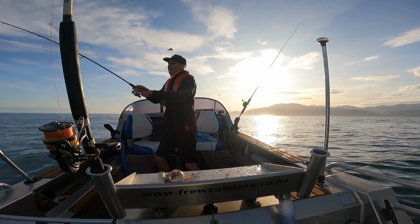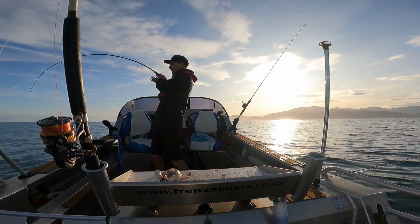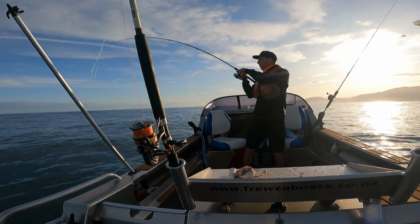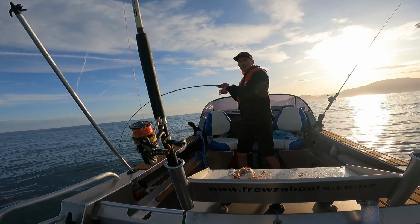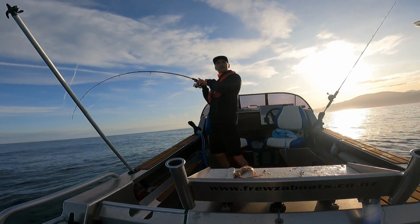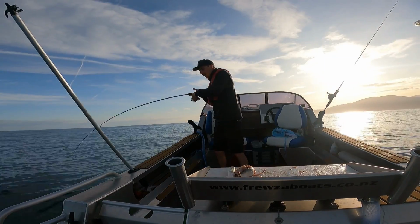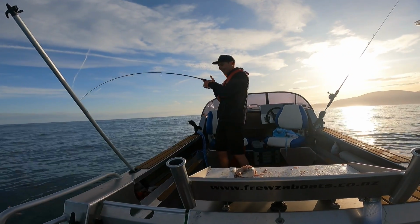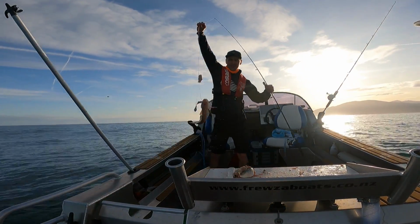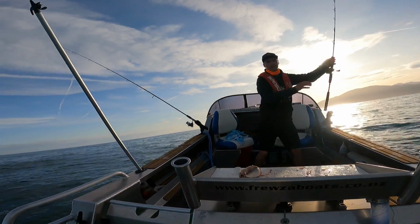Oh, we've got a fish on. That's another gurnard, I think. Bit of weight for this one. Quite a bit of weight to it actually. Could be a nice one. Oh, this is awesome fishing. Only been here 5 minutes. Another gurnard. Just one after another. We've got another fish on too. Let's get this guy off and we'll sort this next fish.